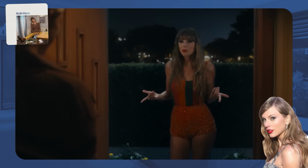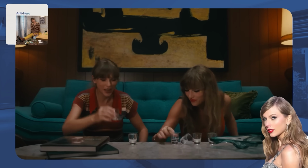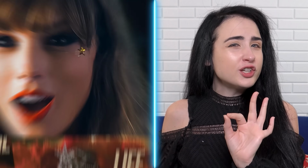She has been showing off this specific shade of sparkly burnt orange for years now. In the Anti-Hero music video, we see Taylor go toe-to-toe and drink-to-drink with her anti-hero counterpart, who just so happens to be wearing a very familiar burnt orange ensemble. And if you look a little closer, you'll notice that this look also includes a star on her face and a very turquoise-esque green that, yes, is also highlighted as a primary color of this album's era.